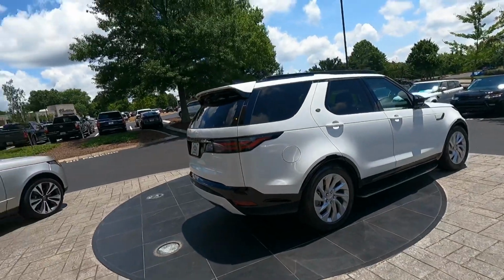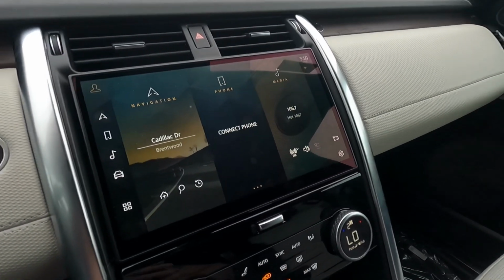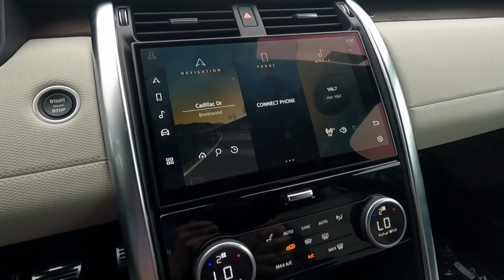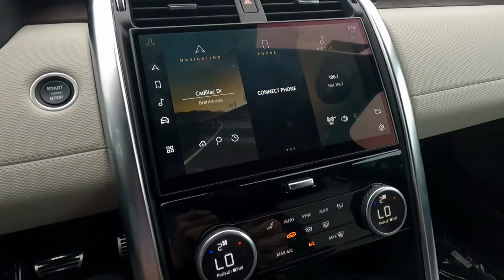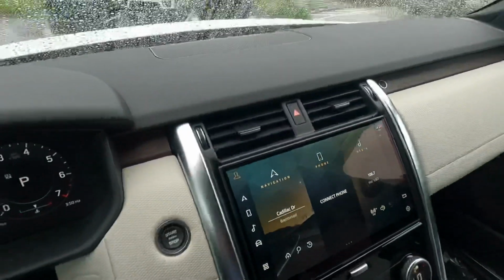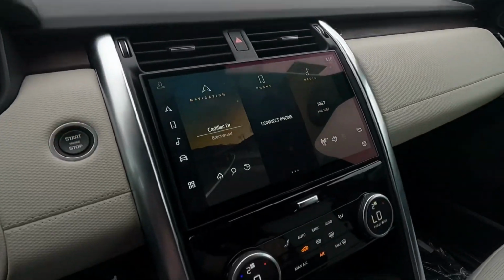Check it out. First thing I'm pointing out, this screen. So it's standard. It's the same screen you get in the Defender. Nice part about the Discovery, you don't even have to option it on like you do for the Defender. It just comes on it. So it's still kind of a little curved. I love how it sits. I mean, it sits like it was built for that, which it was. So killer job on that.